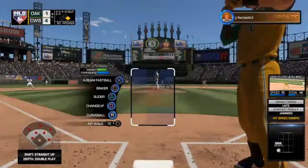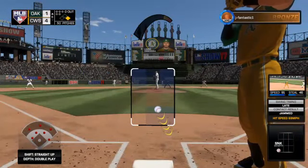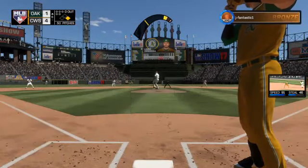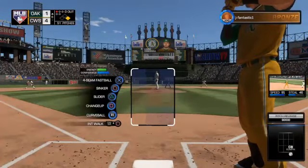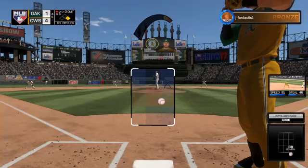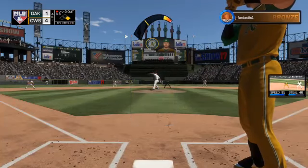Lonnie Chisenhall will stand in, 1 for 2 on his line so far in the game. First pitch on its way. And a curveball that time that broke too low. Well, he's having a good amount of success here, Dan, even though he hasn't really gotten a ton of swings and misses.